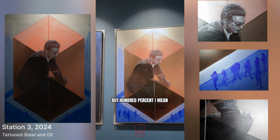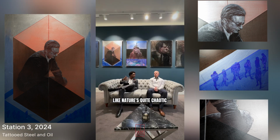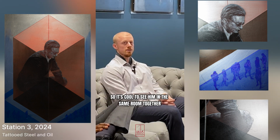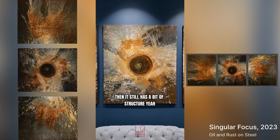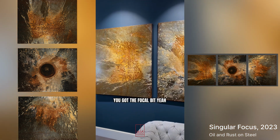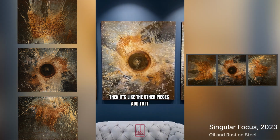But 100%. I mean, compared to modern day architecture, nature's quite chaotic. It's ordered chaos, but with that, it's very humanized, where we try to control everything, those rigid edges. And that's kind of the idea of it. So it's cool to see them in the same room together because it is kind of opposites. But even this still has a bit of structure within the center of it. It's got the human control, the focal point that draws you to it, and then the other pieces add to it.